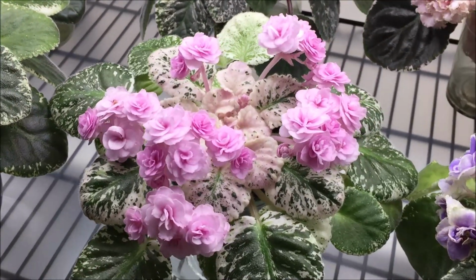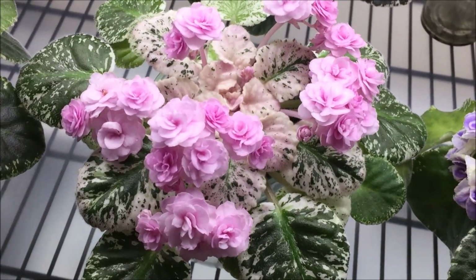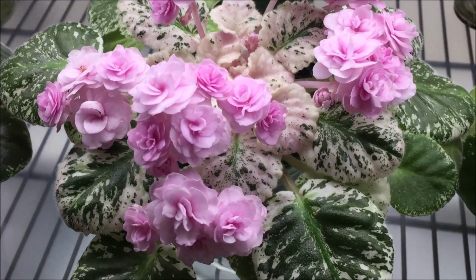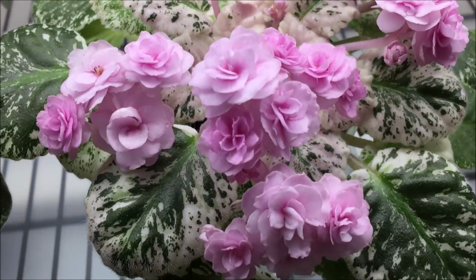This is one of the standards that has mosaic variegation on leaves and very beautiful rose shaped, pink colored, very full double blooms.